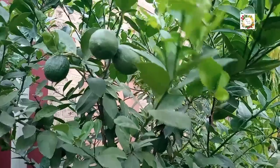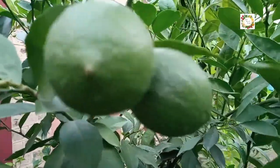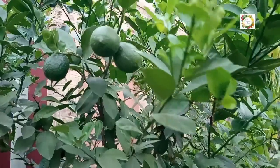17. The lemon is a species of small evergreen tree in the flowering plant family Rutaceae, native to Asia, primarily Northeast India, northern Myanmar, and China.